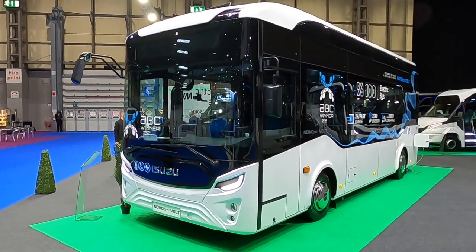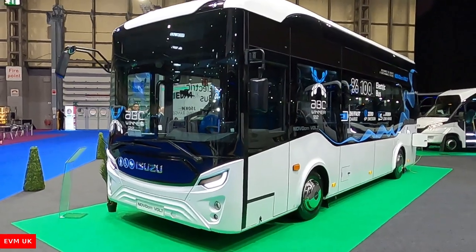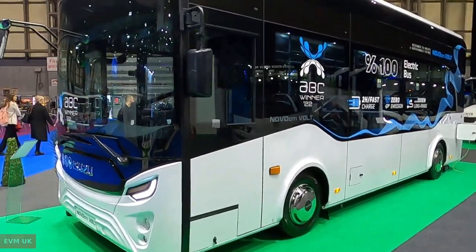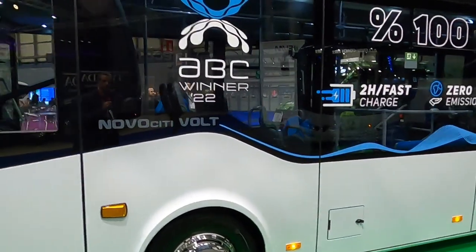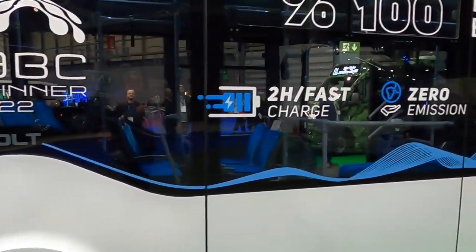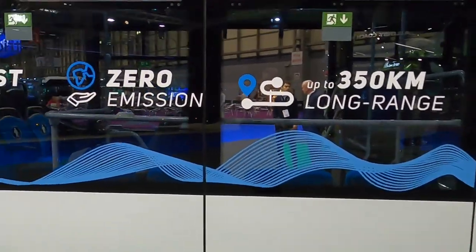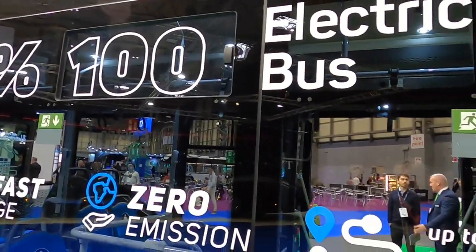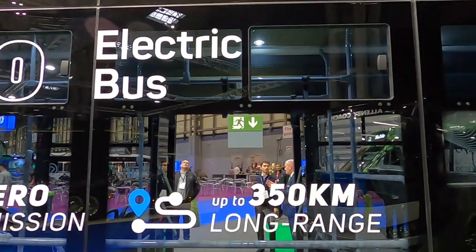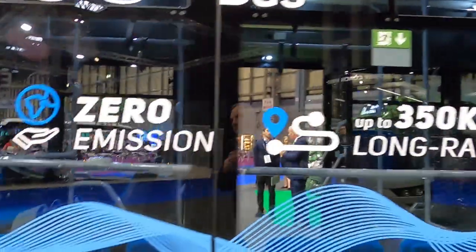On the EVM stand we have the new Novo City Volt from Isuzu. This vehicle is in left hand drive format, but is available to order in right hand drive. It's at the show to give operators an idea of what the vehicle's like. 2 hours fast charge to 350 kilometers range.